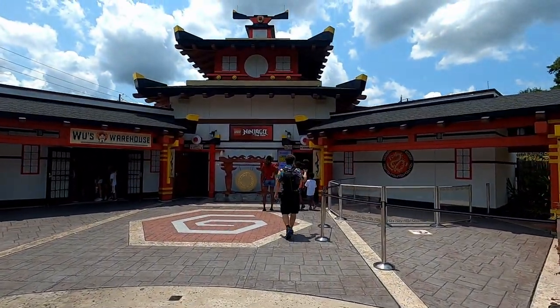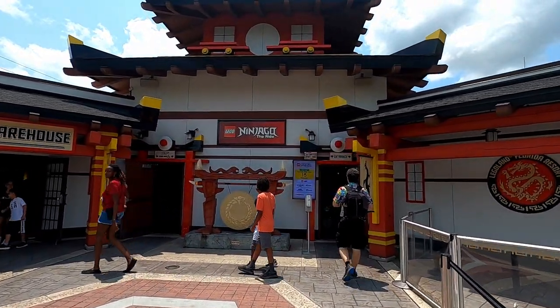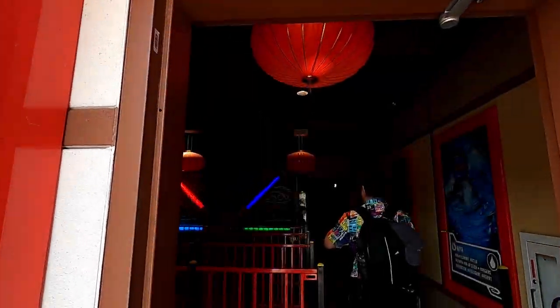Part of Ninjago, or Ninjago, the ride. Still trying to say it right. I was saying Ninjago earlier, I think. But Ninjago, the ride. Let's see if we can ride this one with our cameras. Step on this one here. It looks really cool in the lobby area.